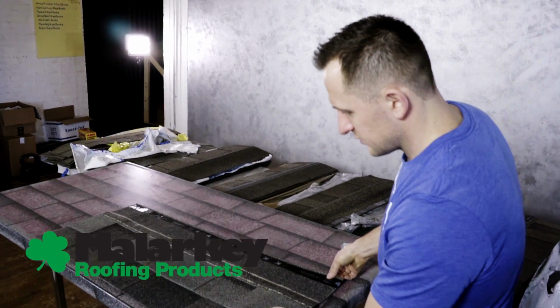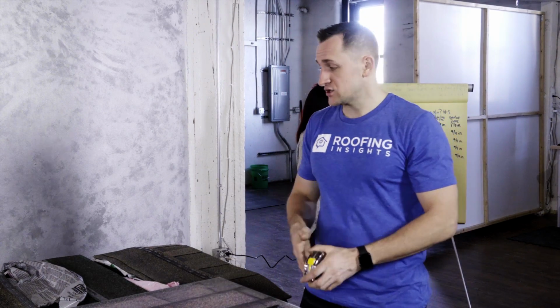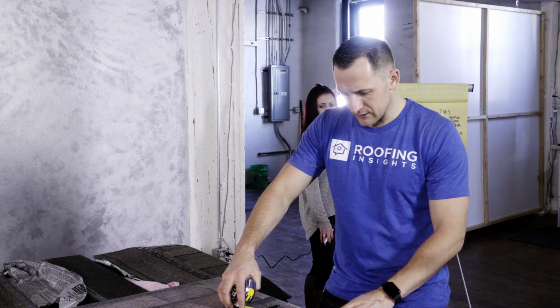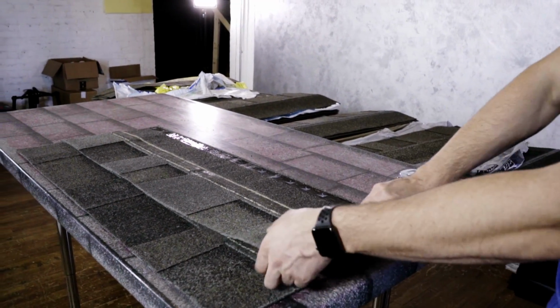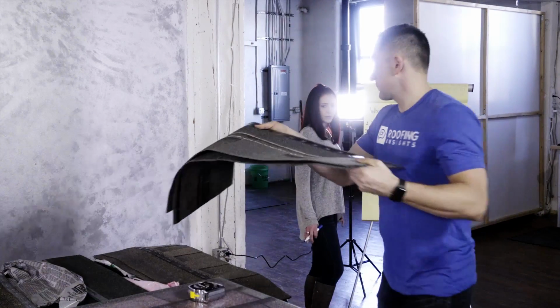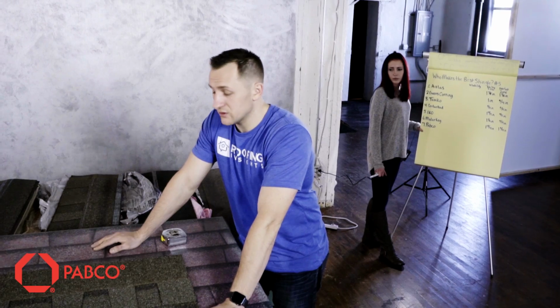So Malarkey deserves a lot of credit with their nailing zone because they do go the extra mile to make sure that overlap area is really wide. Unlike CertainTeed, for example, where it's just chalk, but underneath it's actually much lower. So what do we have for them is 1 3/4 first number, and it's actually 1 3/4 second one. Clearly can see, clearly can understand. Malarkey, great job.